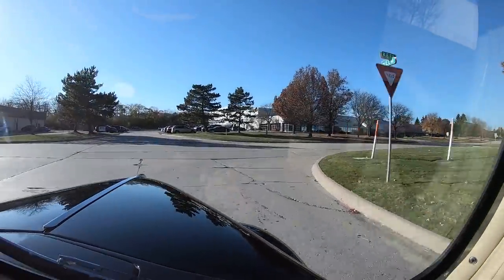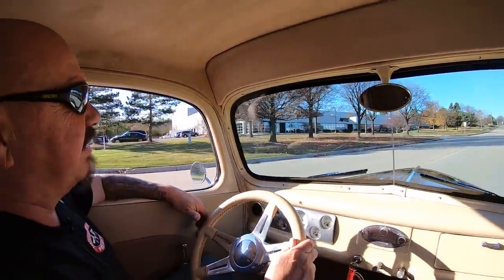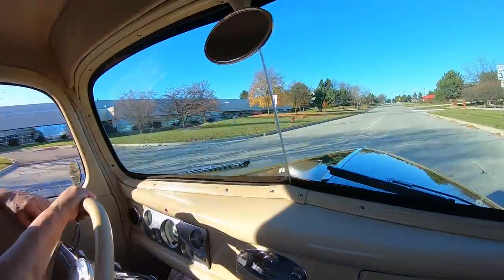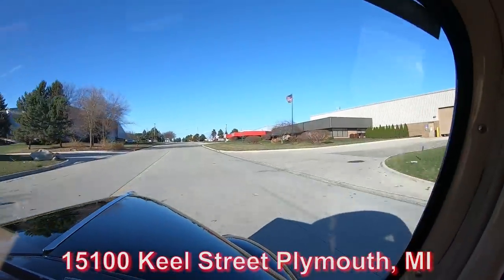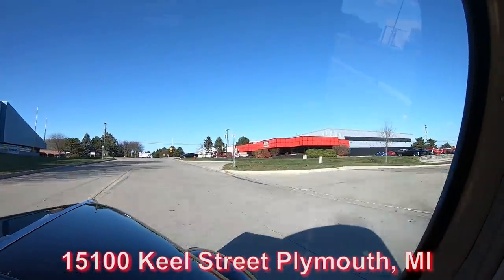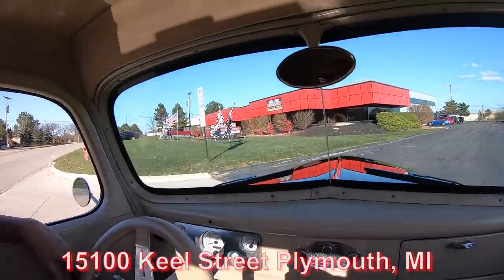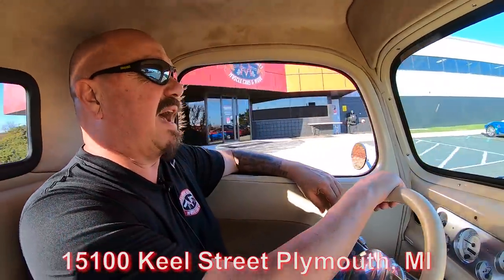We get around this corner. We're coming up on our shop right now, and we'd love to have you come visit if you can. We're close to the airport if you need to fly. If you want to send an inspector, no problem. Just let us know he's coming. We got a lot of square footage and a lot of vehicles, so we have to move them around every now and then. Now, we're at our main shop right here at 15100 Keel Street, and stick with us. We'll put this baby in the air right now.